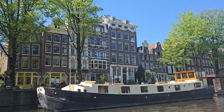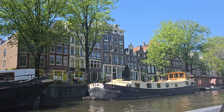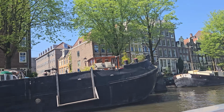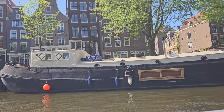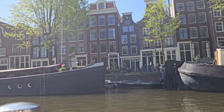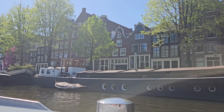Then there are the houseboats, another iconic feature of Amsterdam's canals. These began appearing after World War II, when housing shortages led people to convert old cargo barges into homes. Over time, what started as a practical solution became a sought-after lifestyle. Today, there are around 2,500 official houseboats in the city, many connected to water, electricity, and sewer systems just like regular homes.